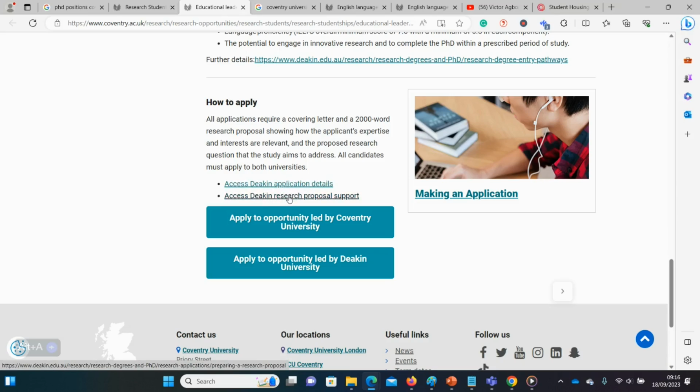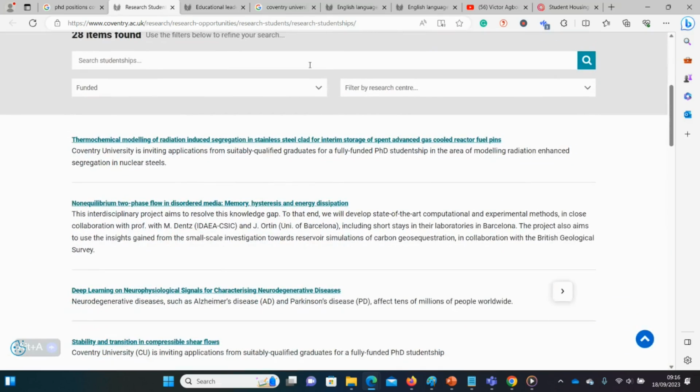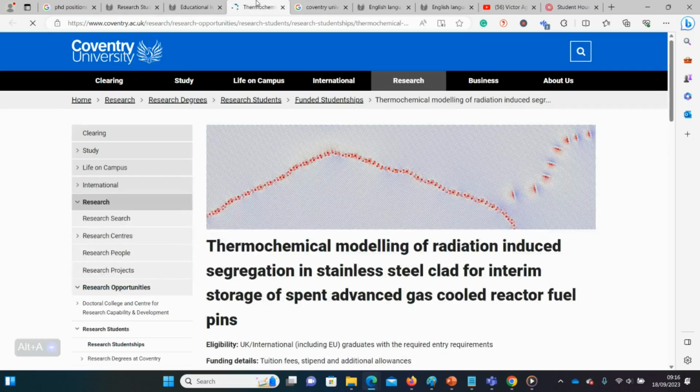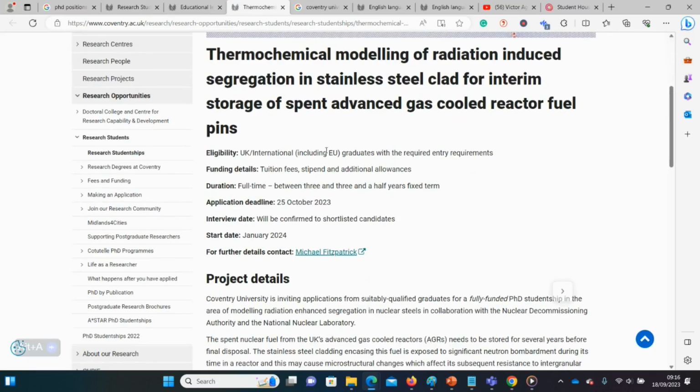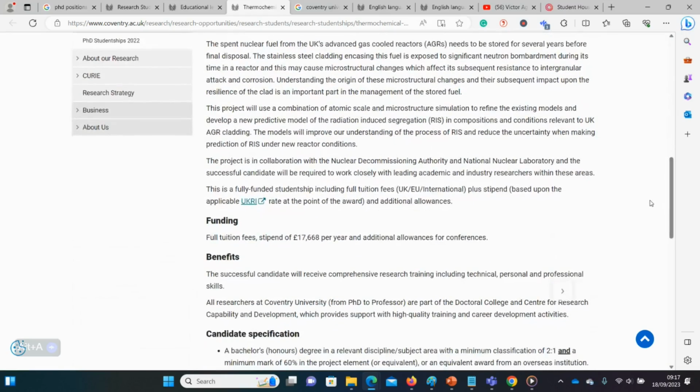So let's check something else. I'll show you the variety. So imagine we check this first one. It's something on thermochemical modeling. So probably those in physics, chemistry might be interested in this one. As usual, it is for both international and UK students. It covers tuition, stipend, additional allowance, and this is all in Coventry University, so you do not have to move. And the stipend here is over 17,000.